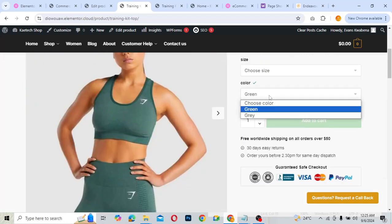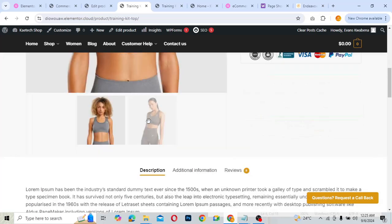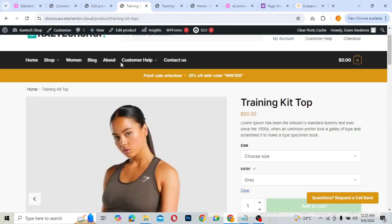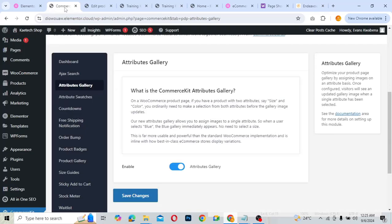Now let me go over here and choose gray. Gray also, I have these two things over here, this one and this one. Okay, so basically I think this is working, and that is good. Now let's go back over here and then also go to the attribute swatches. Okay, so we're gonna go over here to attribute swatches.